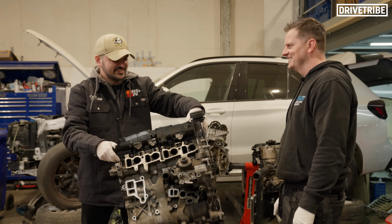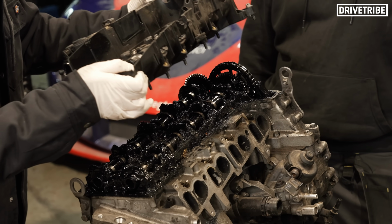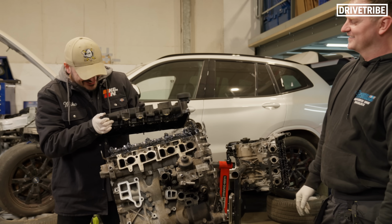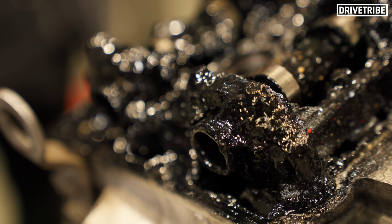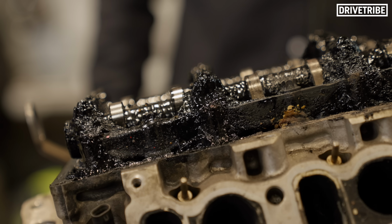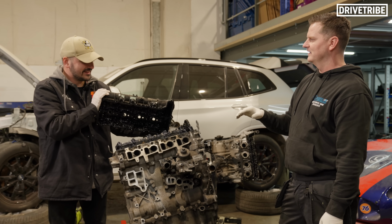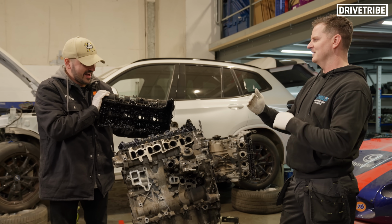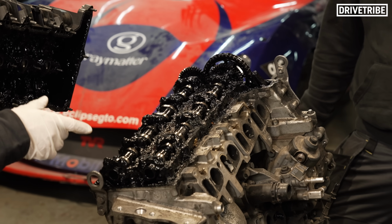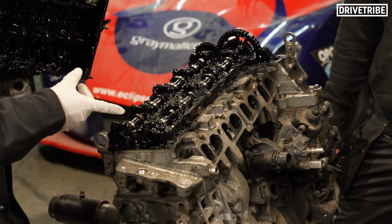So you keep mentioning this thing called the Black Death. Oh yeah, when you get Black Death, it's gone. Oh my God. Look at that. So this is a result of missing your service schedule. Another factor is that BMW have upped the service schedule to, I think it's 16,000. Okay. And then you've got to bear in mind that most of these cars end up in people's hands where they think, oh, I'll go past the service schedule by 1,000, 2,000. I'm sorry, this isn't missing the odd service schedule. This is surely 10, 15 years of sludge.